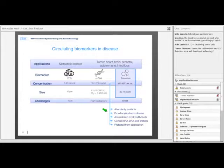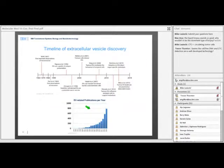So they're relevant not just to cancer, but many other diseases, including autoinflammatory disorder, infection, pregnancy, and others. They're found in most body fluids, and again, they contain RNA, DNA, proteins, and other small molecules. And interestingly, they're protected from degradation because they're vesicular. But the real challenge for exosomes has been their size and difficulty in isolation. That's really explained the trend in publication over time.